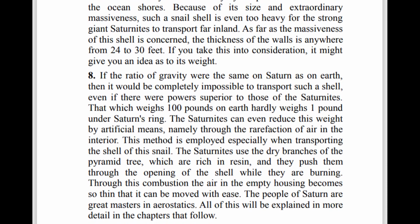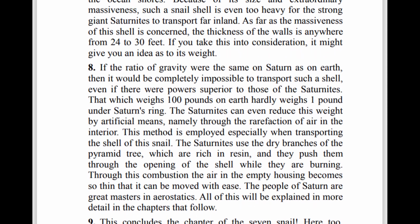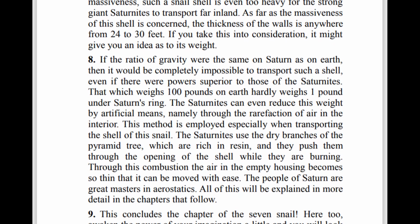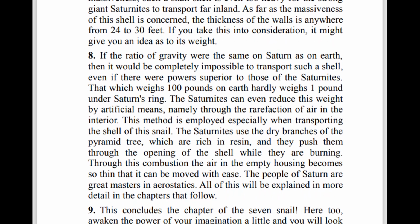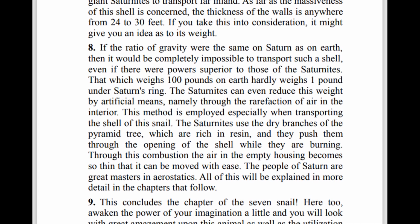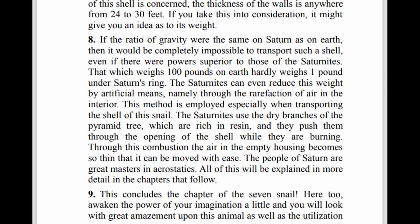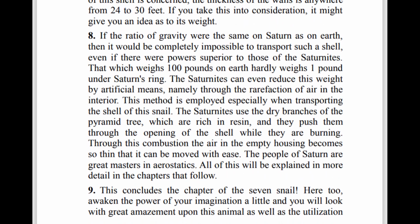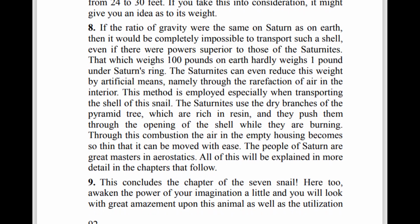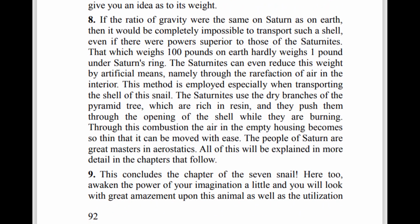The Saturnites can even reduce this weight by artificial means, namely through the rarefaction of air in the interior. This method is employed especially when transporting the shell of this snail. The Saturnites use the dry branches of the pyramid tree, which are rich in resin, and they push them through the opening of the shell while they are burning. Through this combustion, the air in the empty housing becomes so thin that it can be moved with ease.